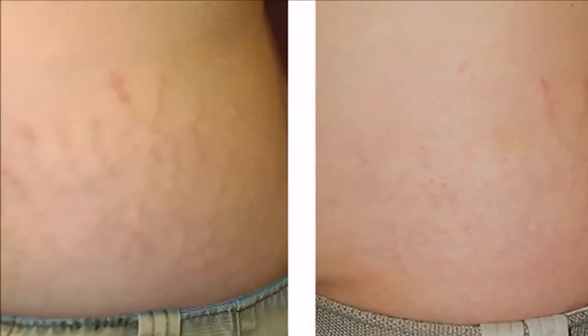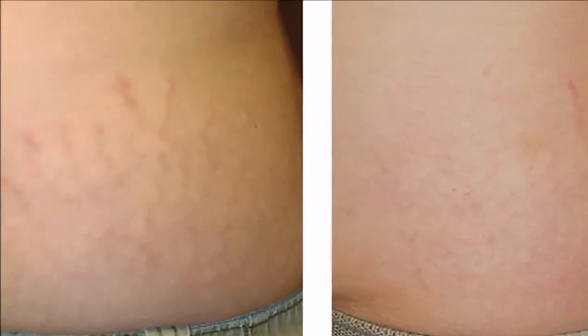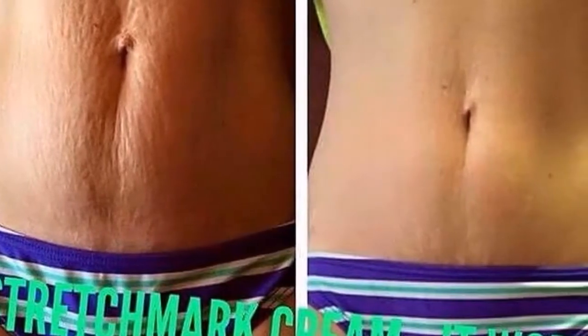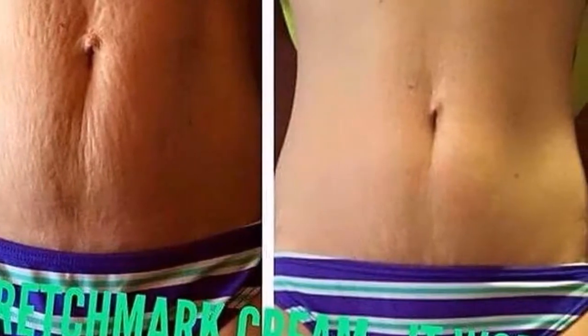Do this and say goodbye to stretch marks on the skin in 15 days. Stretch marks are nothing more than the breakage of the collagen and elastin fibers of the middle layer of our skin, which is the dermis.